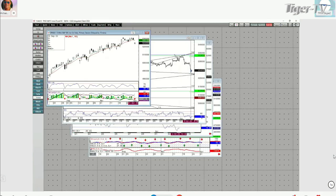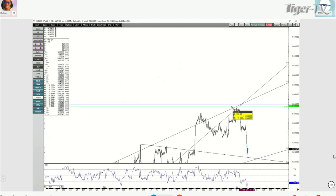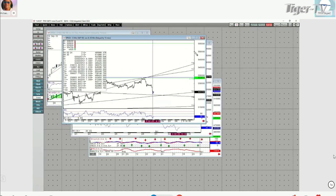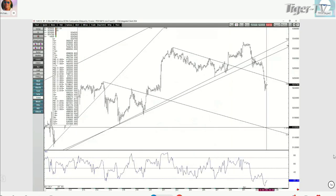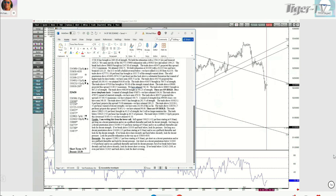We came just shy of an exhaustion level up here the other day at 53.3650 to 53.4050. And we just about held at it with a 53.3350 high, and rolled over, and then also broke below two bearish formations here and here, which project this lower. I said the trade below 53.01 1/4 has brought in 46.75 of pressure, and then more of that also in here. And then the trade below 53 even also projects this downward 50 plus, and we've traded down to 52.35.